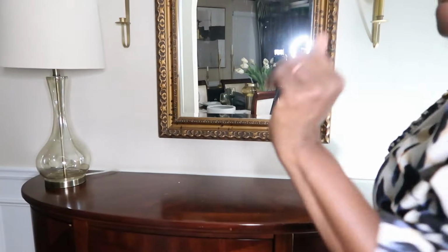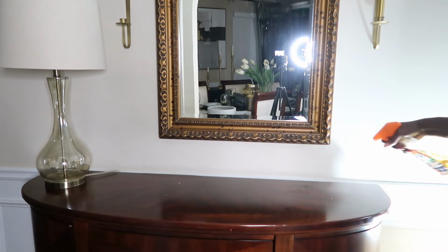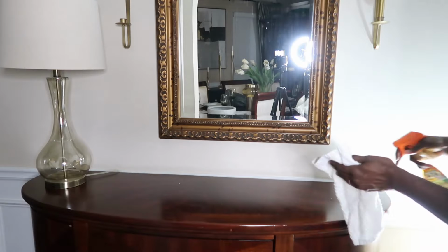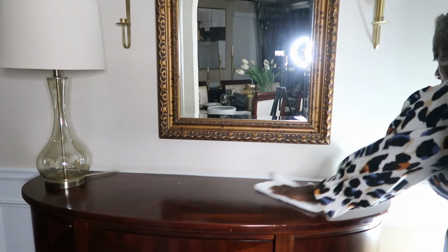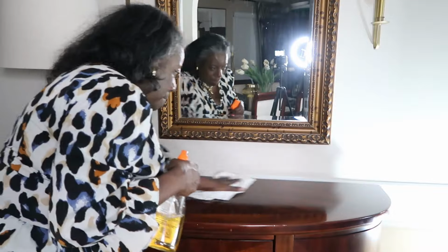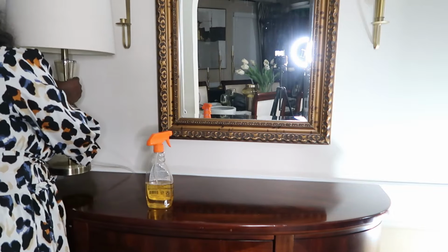So I decided that since I was on a roll, I would go ahead and decorate this buffet area in the entryway hall. And so, of course, I had to clean it up because, you know, I love shiny furniture. So we're going to oil her down, oil the top of the buffet down, and then I'm going to go ahead and decorate.